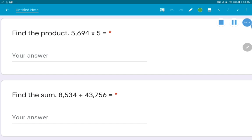5,694 times 5. How are we going to solve that one? What can we do to multiply that big number? Harper, what did you do to multiply? Well, I got the answer wrong. Okay. So let's see if we can figure out how we could fix that. What would we need to do to multiply?